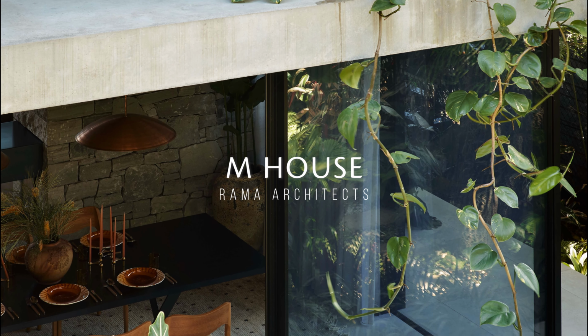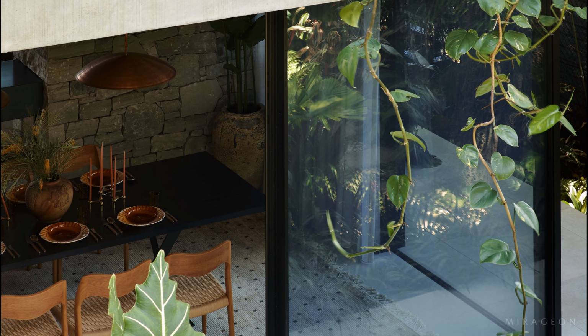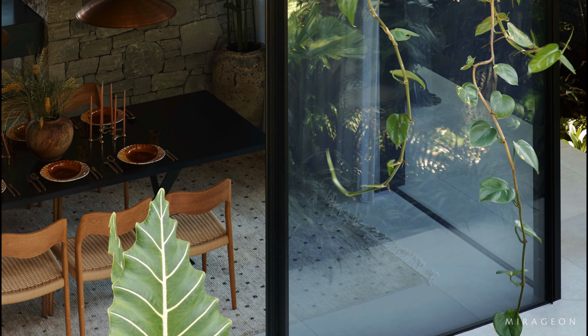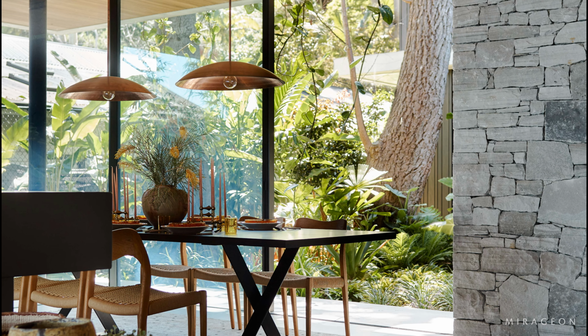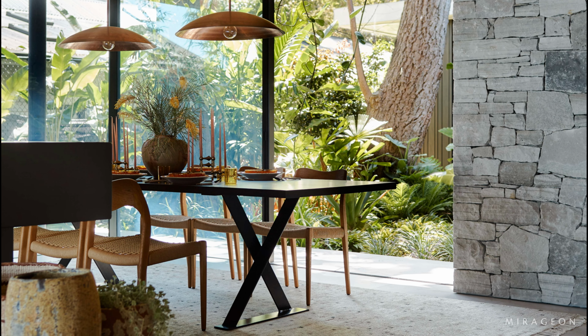Drawing inspiration from Brazilian Modernist design principles, this secluded family home designed by Rama architects discreetly retreats into its setting on the lush shoreline of Clareville Beach in Sydney, offering a tranquil and nature-infused sanctuary for a busy family of 4.